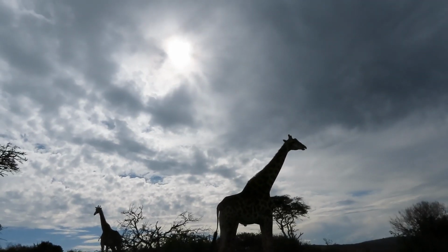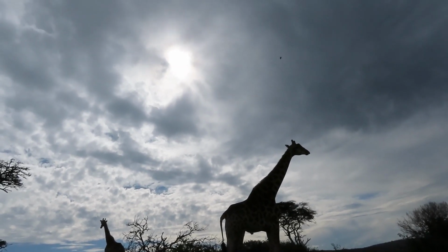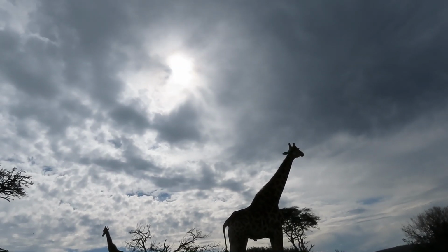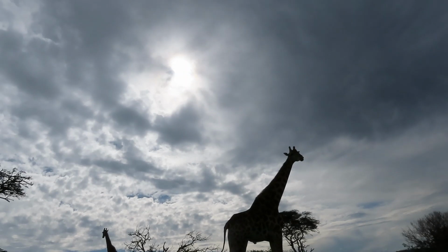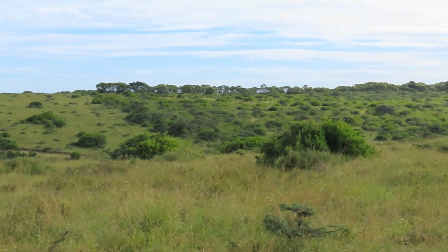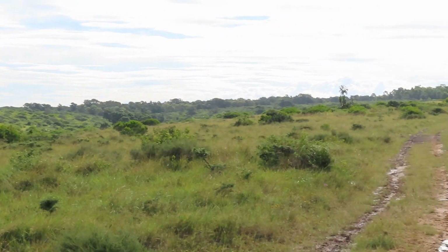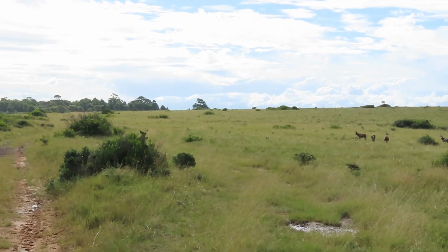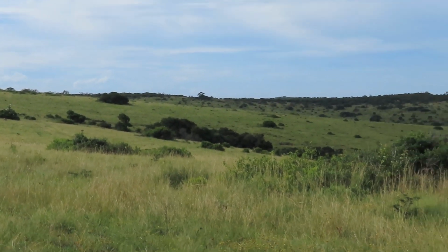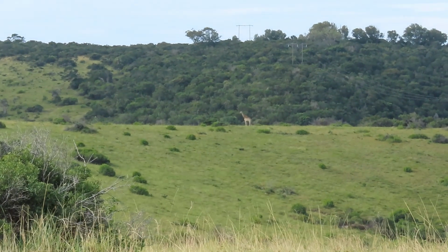A little bit of an angle here. Some beautiful lighting on him, giving him a nice silhouette. And the sun at the back of the clouds there. Beautiful viewing area out on the open plains. There's a giraffe there, way out on the hill.